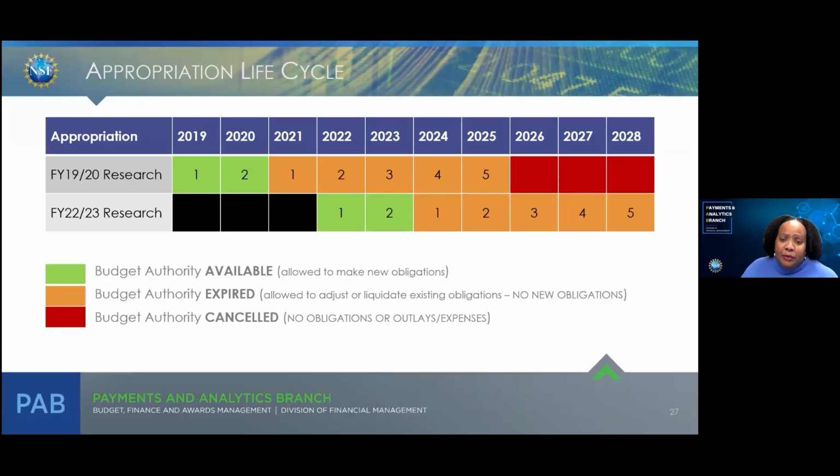Let's take a look at the appropriation life cycle using the same award example that was funded by two appropriation sources. The initial FY19 funds were open and available for 2 years, from 2019 to 2020, which is highlighted in green. Then there are 5 years to liquidate through 2025. However, the supplement award had an open availability from 2022 to 2023, then 5 years to liquidate those funds through 2028. The no-cost extension that was granted does not extend the appropriation availability for the initial funding, which is shown and highlighted in red.